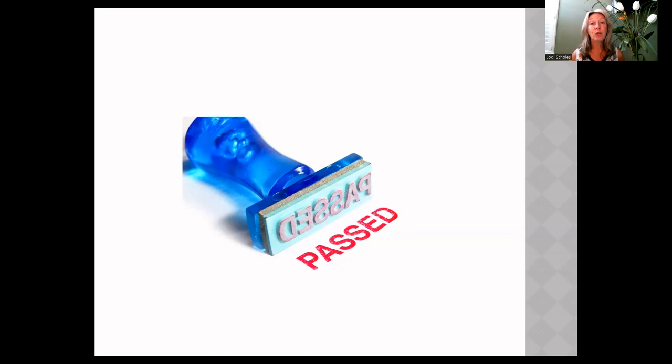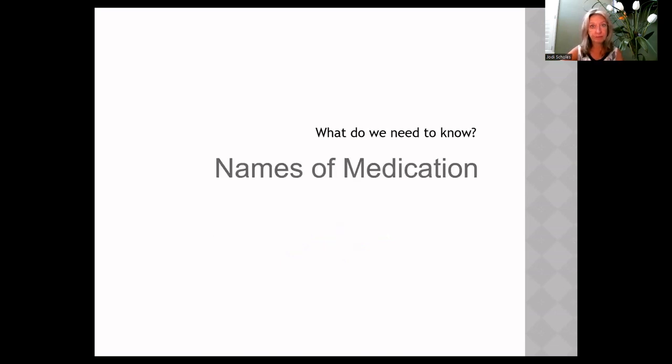Okay, we're going to run through a couple of medications before we move into our dissecting of questions. All right, these are medicines we've reviewed before, but I'm going to review them again because they're very common medications that your clients may be taking. So let's walk through those.